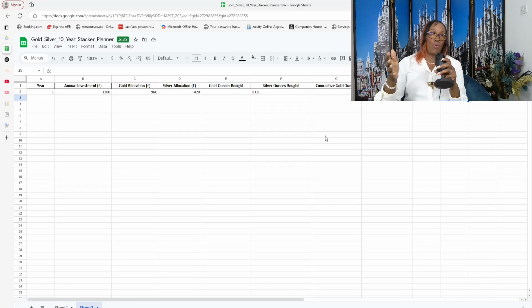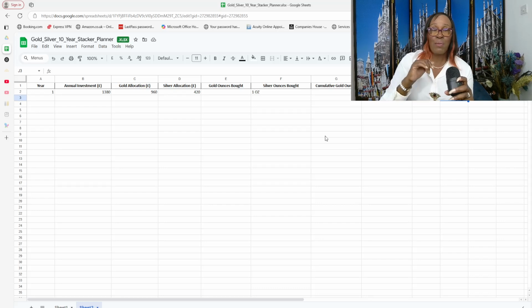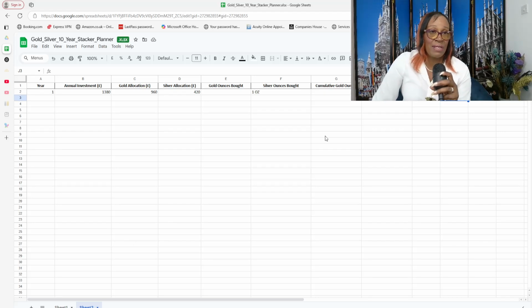And this is how I use the gold silver 10-year stacker planner. But I've also put on here a 12-month one, because I wanted to show you. So there's the 10-year, but there's also the 12-month. There is a download for the 10-year, and also a download for the 12-month calculator planner for stacking your gold and silver coins.